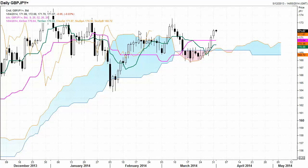Now, there was potentially strong resistance at these previous highs, and we have closed just around that level, so we want to see some follow through, and the market can trade up to these highs at 173.55, but a bullish market in all three time frames. If the market does come off, look to strong support at the Kijun Sen at 170.64.